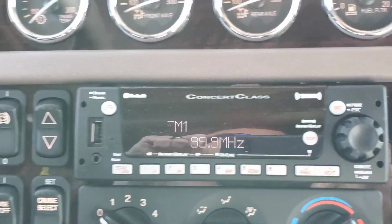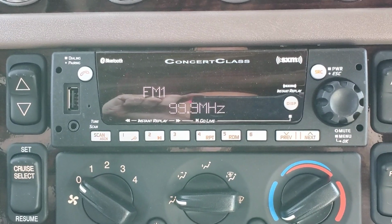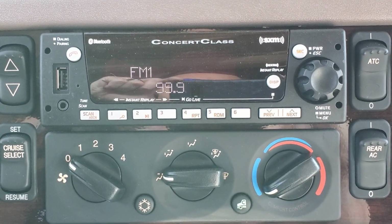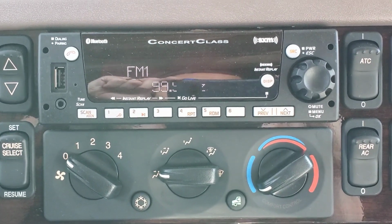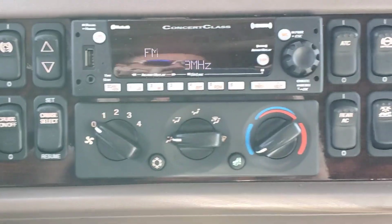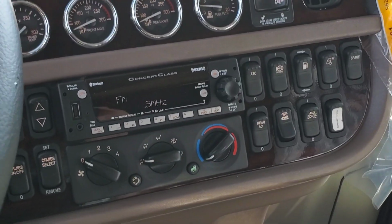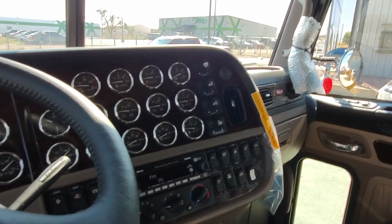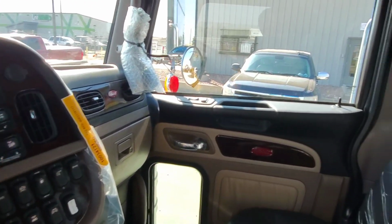And then one of the other modifications that I just noticed when we were moving this truck out is, and one of my complaints is the cheap stereo that they put in these expensive trucks. And Concert Class came out with a new stereo. I've turned it on a little bit, and you know, for a stock stereo, this one has a much improved sound system on there.